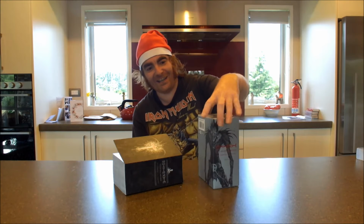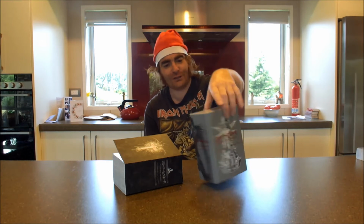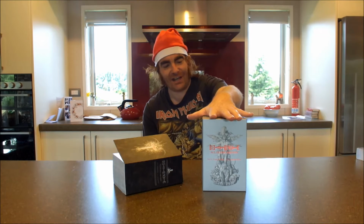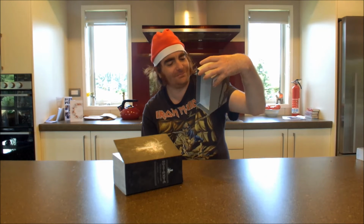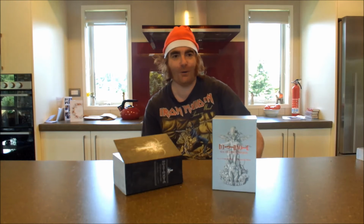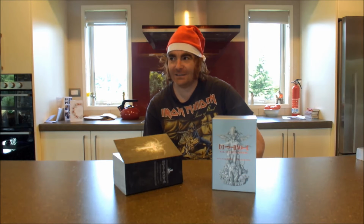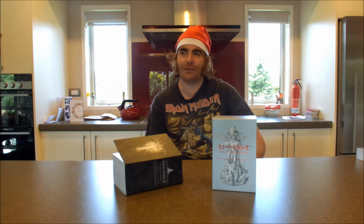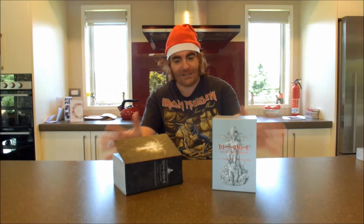So on the back and the spine is a picture of Ryuk, and on the front is other characters like Light and L, Misa. At the moment I've completely blanked on the name of the kid that took over from L. Maybe he was the next L. Maybe he was L2. I can't remember. Anyway, all up, I'm actually very pleased with this.